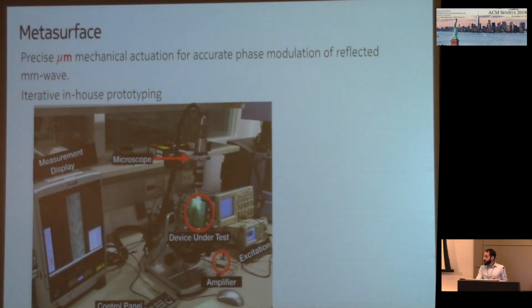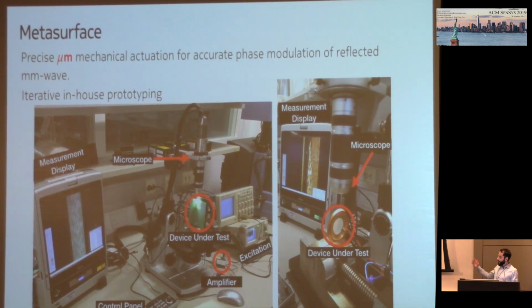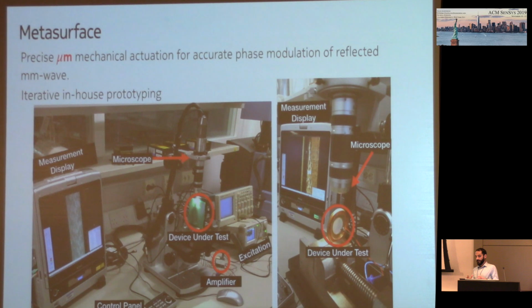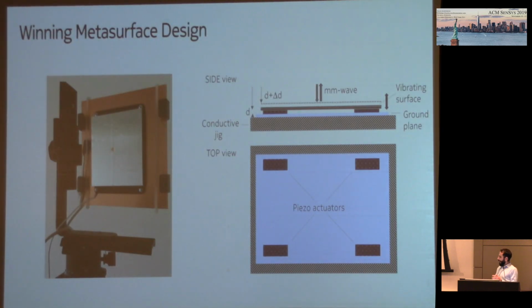So we went ahead and iterated over two prototypes really quickly, and these are shown here in this slide. We've got two sort of devices that work in slightly different principles. Clearly, very quickly, a clear winner emerged.